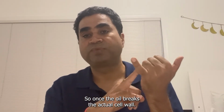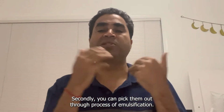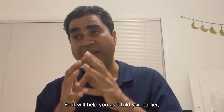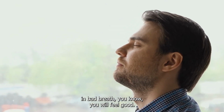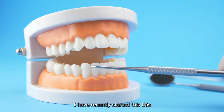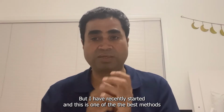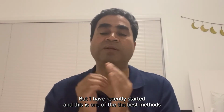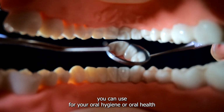So one, the oil breaks the bacterial cell wall. These antioxidants will kill the bacteria. Secondly, you can take them out through process of emulsification. So it will help you, as I told you earlier, in bad breath. You'll feel good. Your teeth will be more whiter. I have recently started this. I used to do it long back, but then I stopped. But I have recently started this. This is one of the best methods you can use for your oral hygiene or oral health.